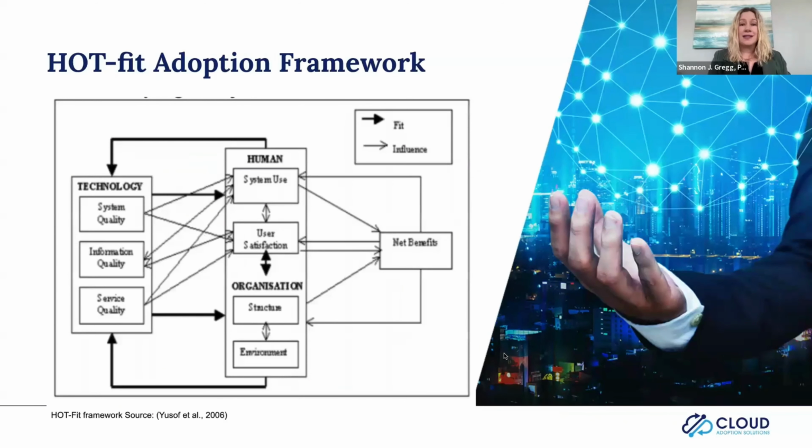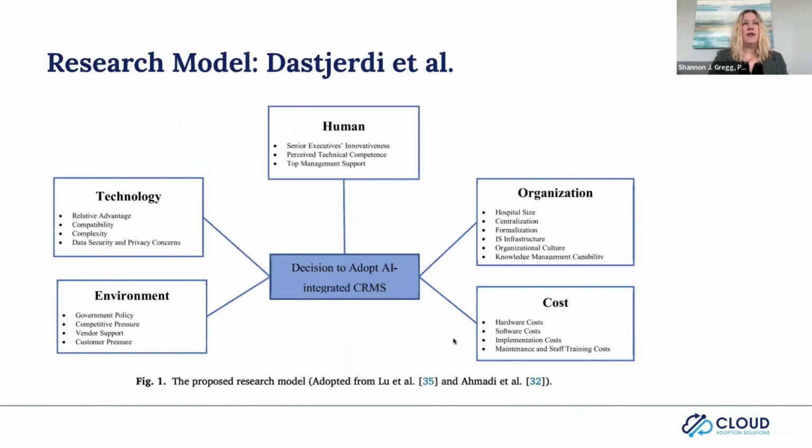So in 2006, we saw an adaptation of this, which was called Hot Fit. And this included a little bit more thinking about humans, this human-centered design concept that we've been talking about for about a decade and a half started to develop here. So how do we go past the TOE and start to think, how does that work with the humans? And then really, this is, to me, the way that these two frameworks have started to coalesce in our real world AI driven CRM use.